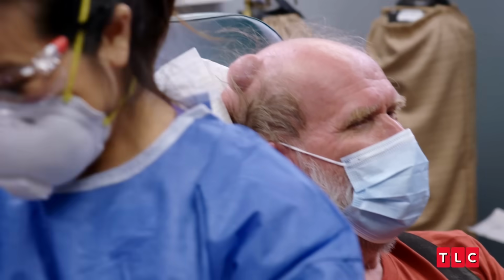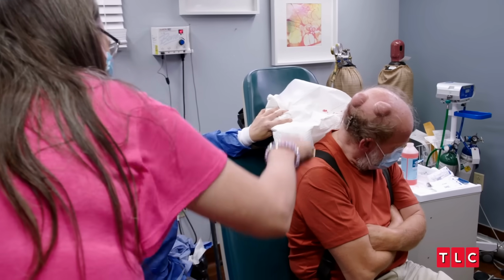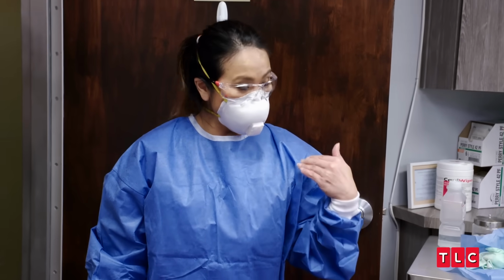The good news is I'm happy that Dr. Lee is taking care of the large cyst. When I move my head like this, nothing keeps moving. The bad news is Dr. Lee can't remove the other 3 right now. We'll see you in 2 days, and we're gonna get rid of the other 3, that is. I hope so. I want the other ones.